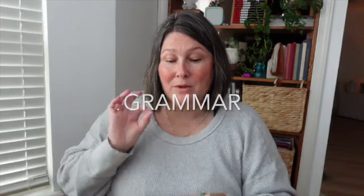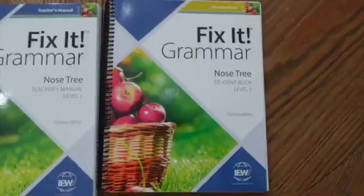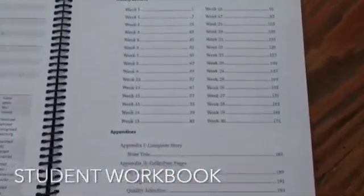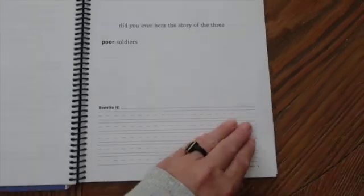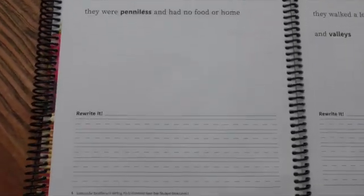Now, as far as grammar, I am going to be using another new program called Fix It Grammar. I have been paying attention to this for a while, but she was not ready for this yet. It wasn't recommended for her yet. They wanted her to complete certain things with her dyslexia before we moved into incorporating new ideas. So we are just starting at the very beginning. This is level 1. I think she'll do great in this.